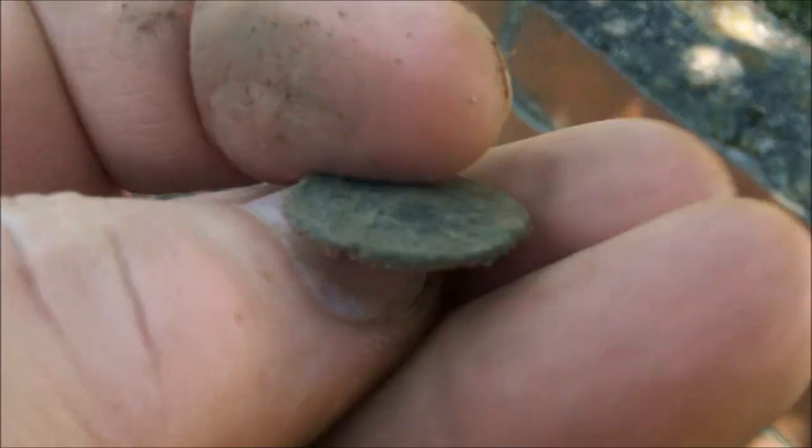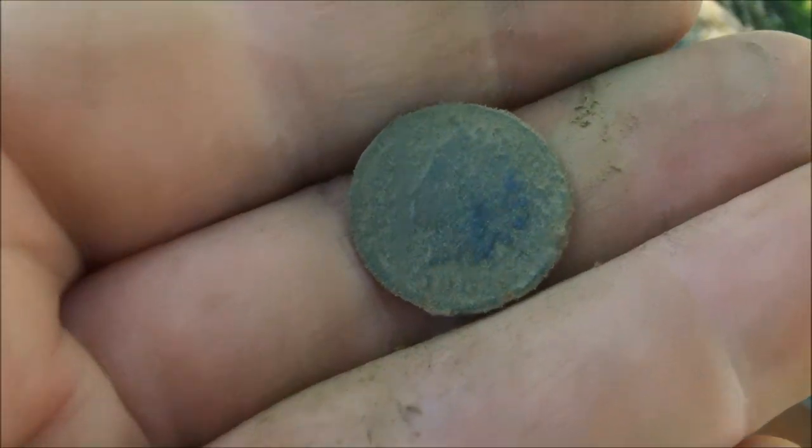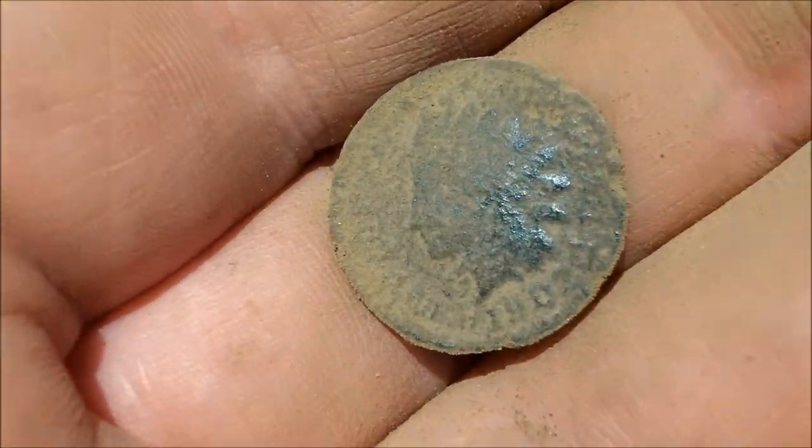I can see a wreath. How about that? Nice. That's going to be the oldest coin I found here so far. Yep, you can see the head. Looks like 19-something. 1902. Well, let me see if I can get it out of here in the sunlight. Not too shabby. 1902. That's awesome.